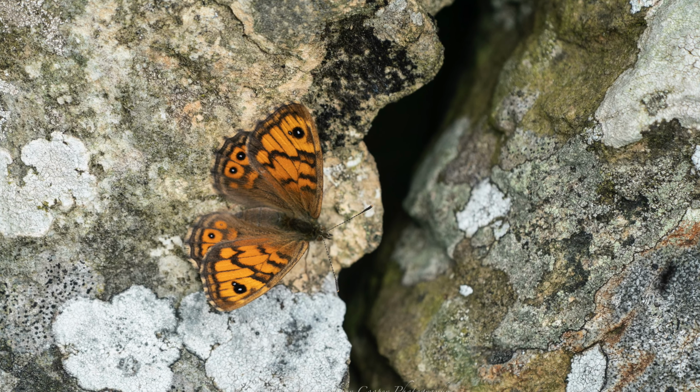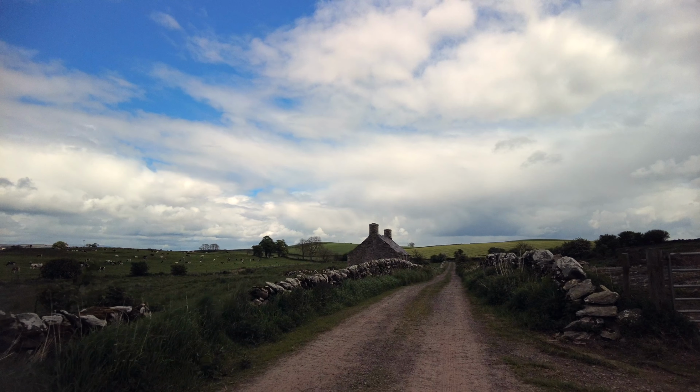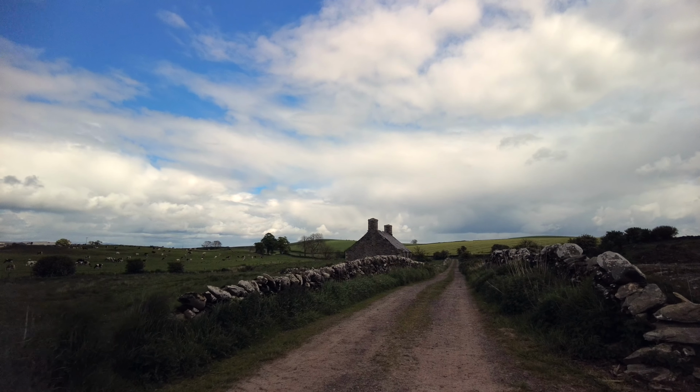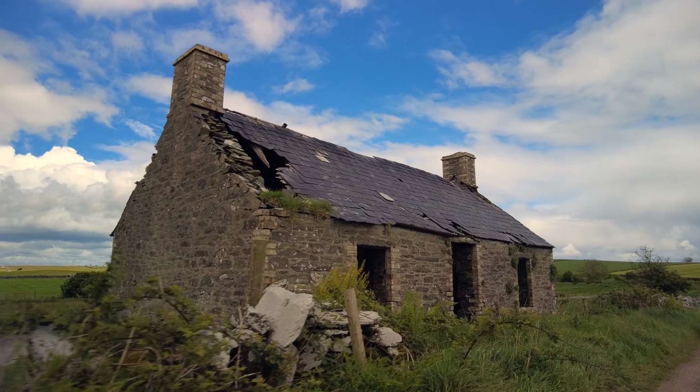Anyway, we'll just come down to this deserted little outbuilding. I'll just chat about what technique we're employing and what we've got on today in this building, because there's a bit of a wind blowing.